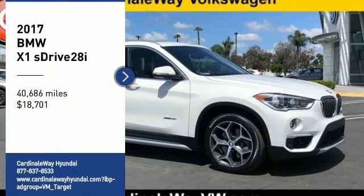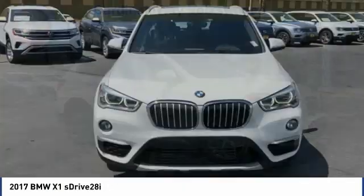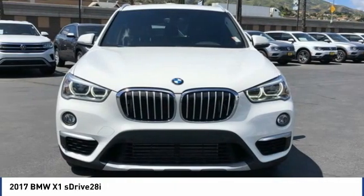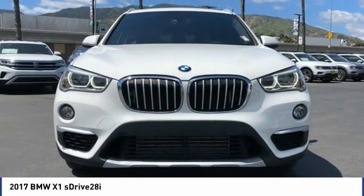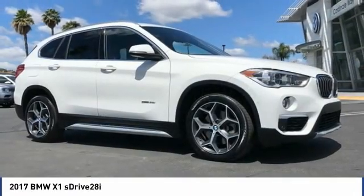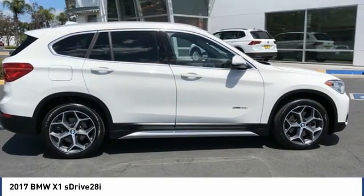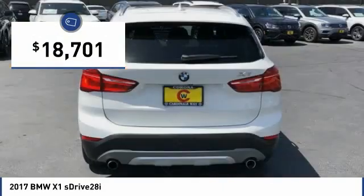Stop by and take a look at the 2017 X1. Based on the BMW 3 Series, the X1 is a compact crossover SUV. Slightly smaller than the X3, the X1 gives you all the refinements, power, and style of other BMWs in a slightly smaller, sporty, and easy-to-navigate option, and is priced below $20,000.